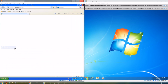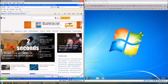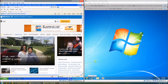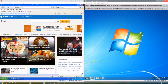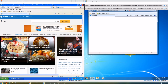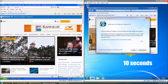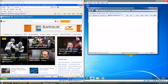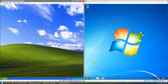3, 2, 1. Okay, that took about 2 seconds. It was still loading, but I gave it an advantage. Alright, 2 seconds. Let's try Windows 7. 3, 2, 1. Ooh, it's taking a while. It's at 5 seconds. Took about 10 seconds. Literally 10 seconds. So 3 seconds compared to 10 seconds. Windows XP is looking good so far. It won on the startup test and it won on the web browsing test.